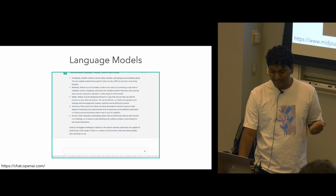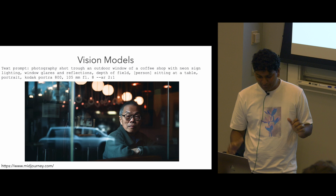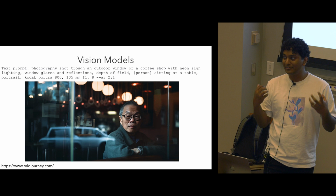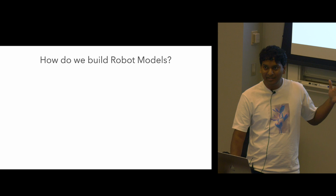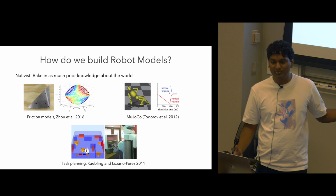Before we do this, let's take a step back and look at how we create a robot model. I'm going to categorize things in three ways. The first way is a nativist approach. We try to bake in as much information as we know about the world into the robot. This can be in the form of a friction model, a contact model or dynamics models, or it can be in the form of letting the robot know where everything is, where the tables are, the chairs are. It's something that you do if you do task and motion planning. You'll need all this information.